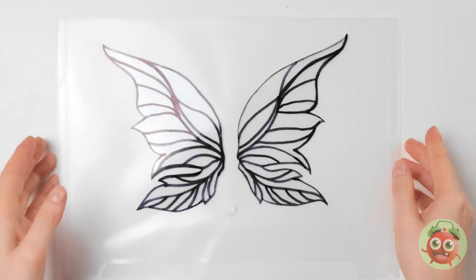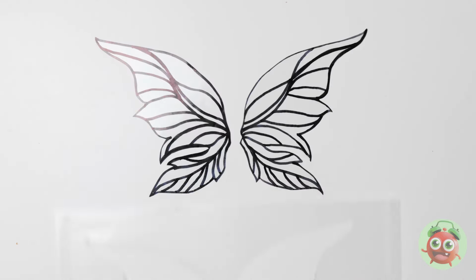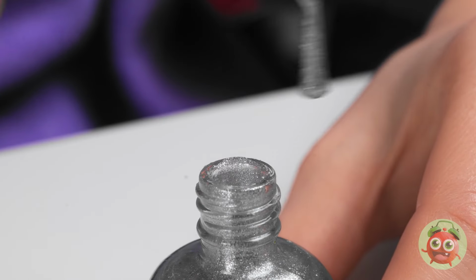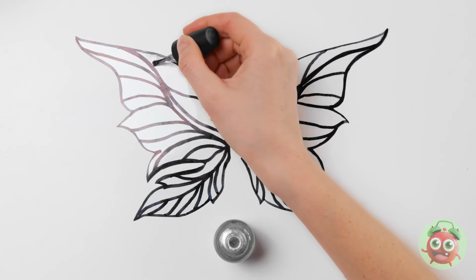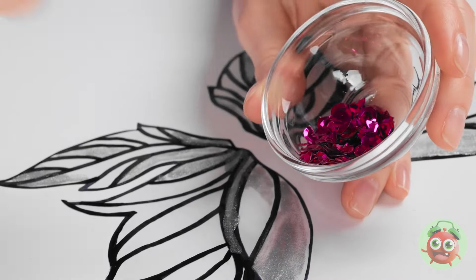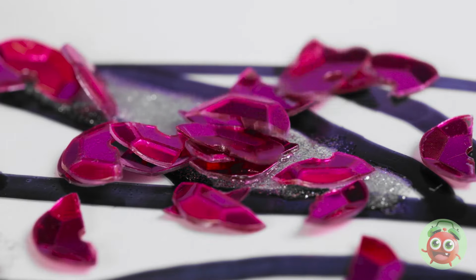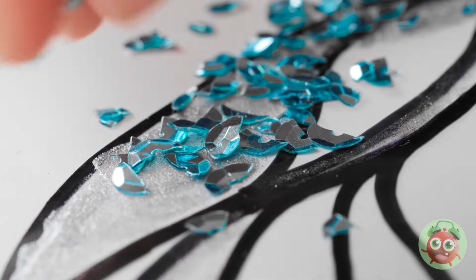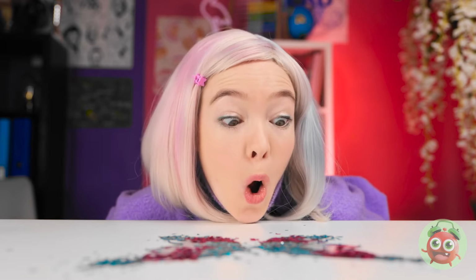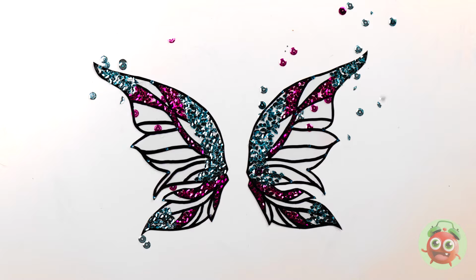Wow, this looks great! Then I'll cut them out. Next, I'll need a bottle of nail polish. I'm gonna use silver glittery polish. I'll paint the wings with it. I don't want to paint every section. Once that's done, I'll need some mirrored sequins. I'll sprinkle these over the nail polish. I'll use pink and silver. Now I'll blow off the excess. It leaves behind a great effect.